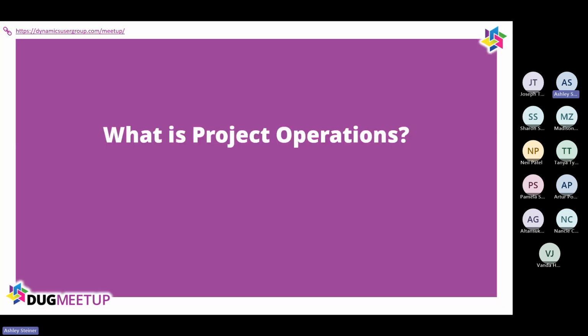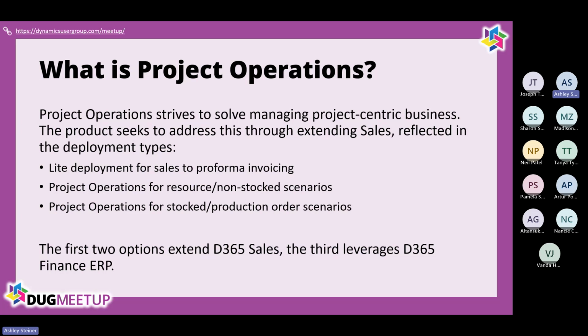So let's get into today's topic. So talking about project operations. So what is project operations? It used to be called project service automation. So for those people that were potentially on that product or are more familiar with it, it really is, I don't want to say it's an upgrade because it really is very different.